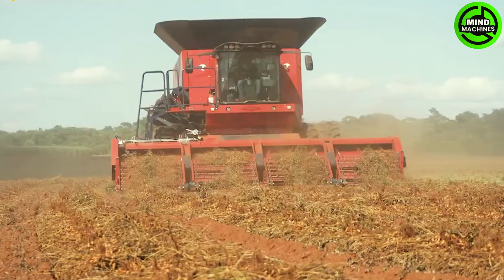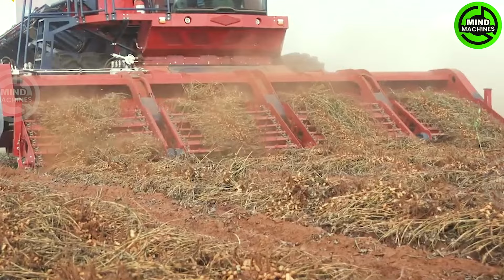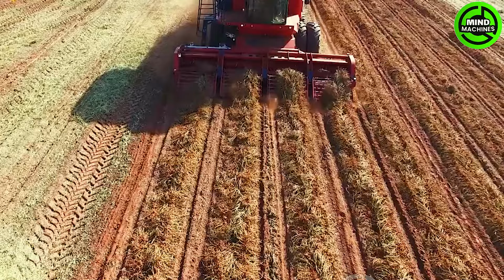Look! This peanut harvester efficiently streamlines agricultural processes, enhancing productivity and ensuring a bountiful harvest.